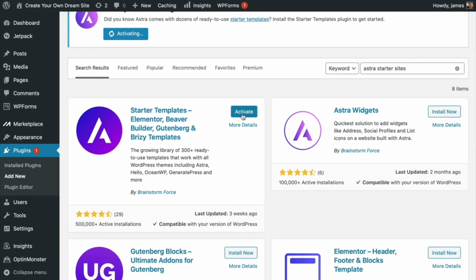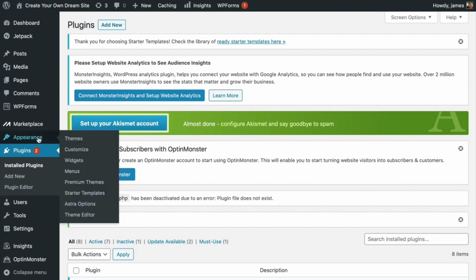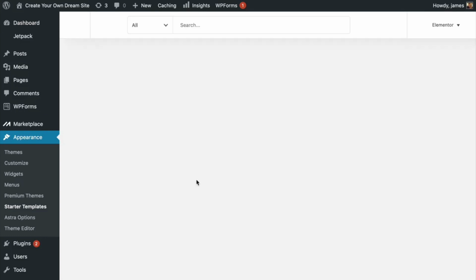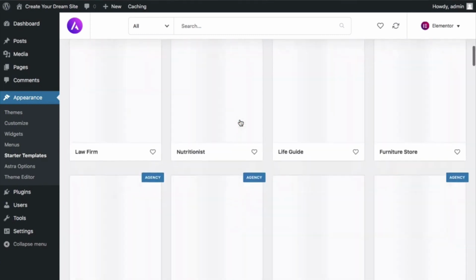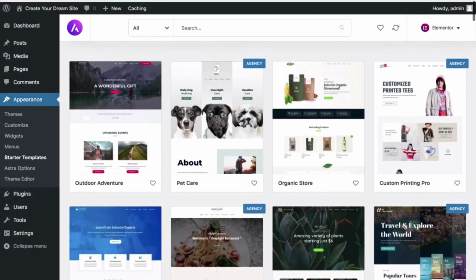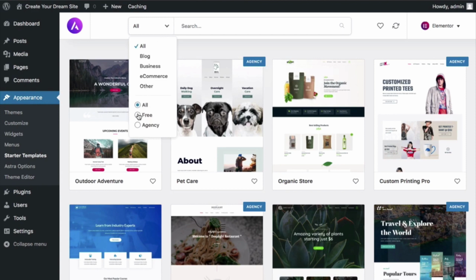Now this plugin has a collection of pre-built starter websites that you can use on your website. So to see those starter sites, let's head over here to Appearance and then click on Starter Templates. Then click on Elementor. Elementor is the free tool that you use to customize your website. And now you have all these different websites that you can choose from. It's amazing. Full websites. So some of them say agency, and that means they're paid. And we want to just go ahead and up here and toggle free. I mean, they have it all.